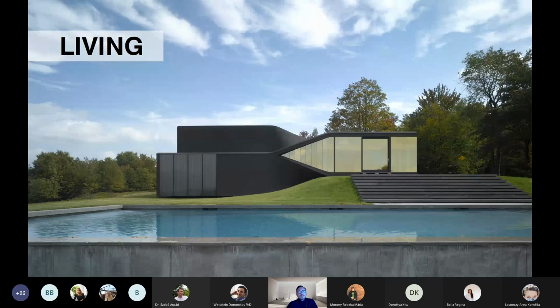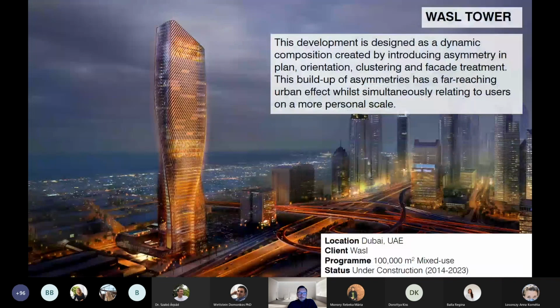Now, I would like to talk a little bit about a few other projects that are currently on site, which are more related and focused around residential uses. So this first image is a nice project as well. But the projects that I will share are actually, again, towers.